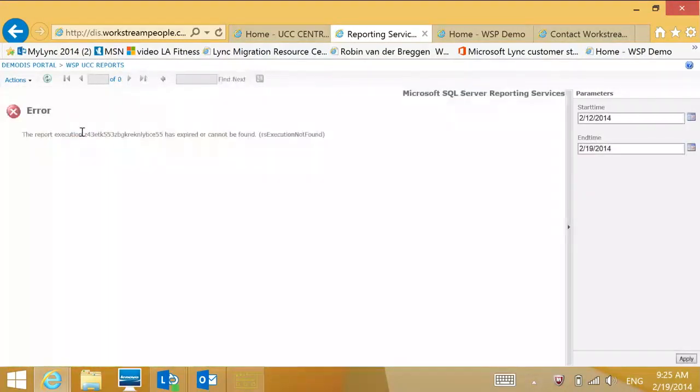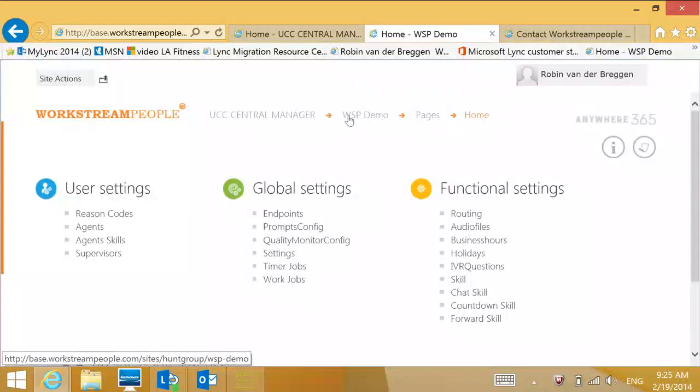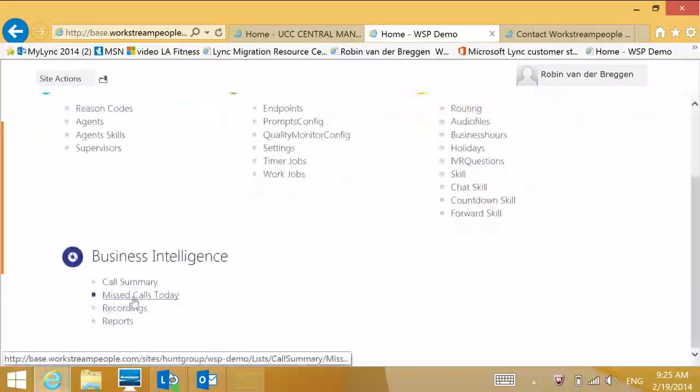it gives you an error, which normally does not happen. We have to log in again. There you go.